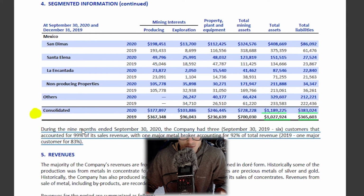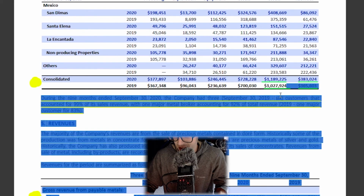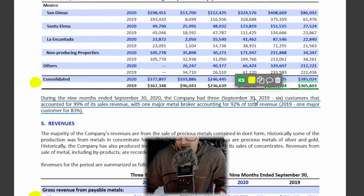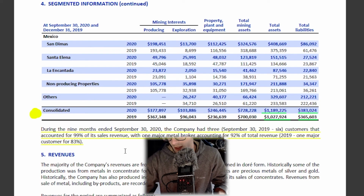Down here, I highlighted this, so it's important. During the 9 months ended September 30th, the company had 3 customers that accounted for 99% of its sales revenue, with 1 major metal broker accounting for 92% of total revenue, and 1 major customer for 83%. So they really only have like 3 customers, although here it says 6. Or the year before they had 6, so they're only really working with a few major customers that are buying their stuff. That has its pros and cons.